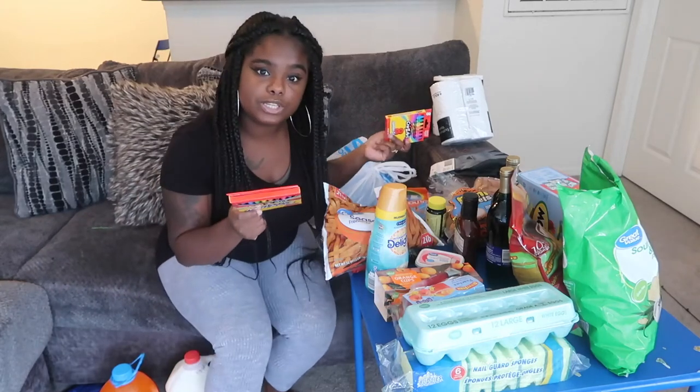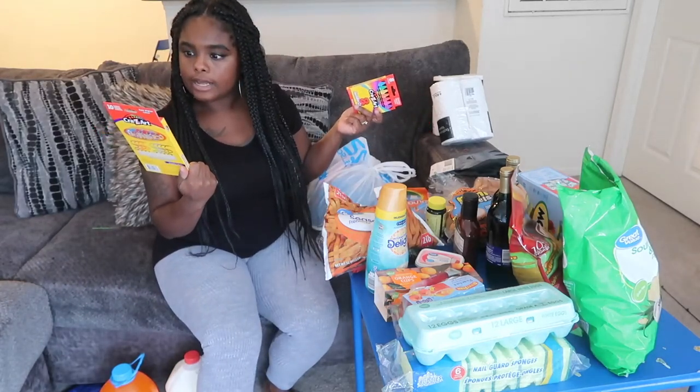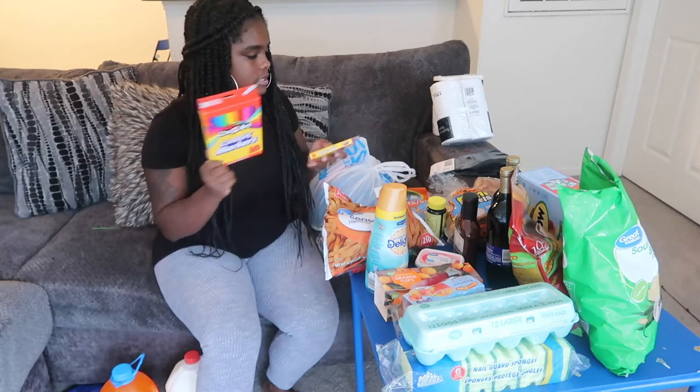I'm gonna be washing him with these markers. I believe that they're washable. I think they are, but I'm definitely gonna be washing them with these.